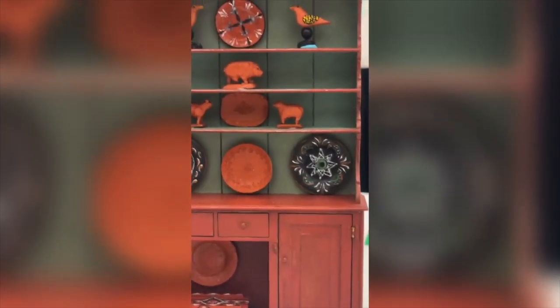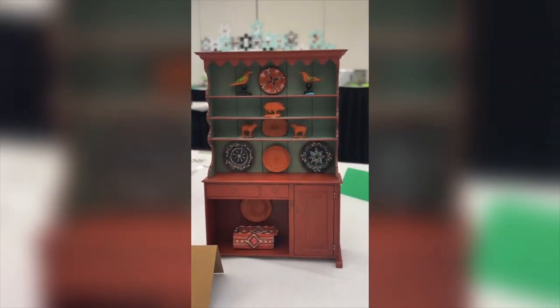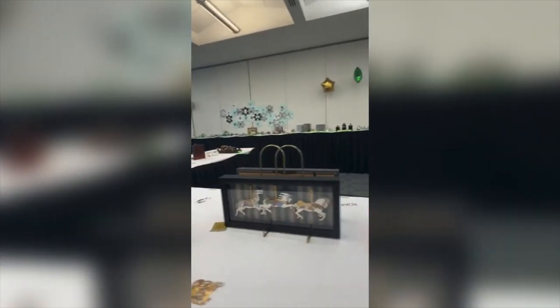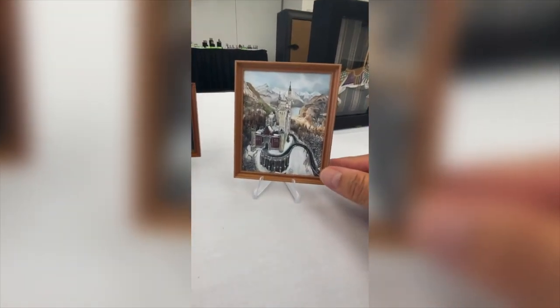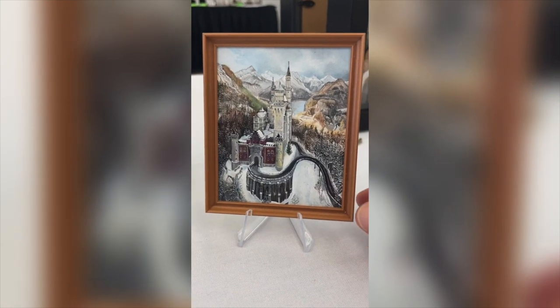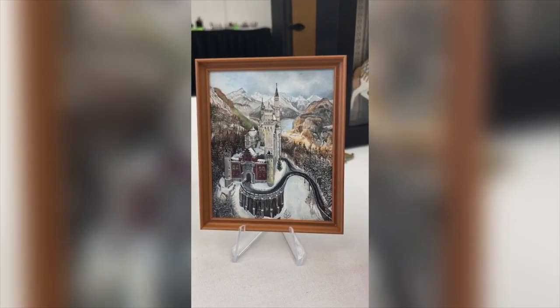Mary Grady is a beautiful painter, a lot of folk art pieces, and then Mark Murphy does the furniture, which is just incredible. Okay, moving on. Let's look at some of these oil paintings in miniature. Again, I'm not going to touch it, but I will give you scaling. That seems to be the castle in Germany. Isn't that beautiful? You can see my finger for scale.